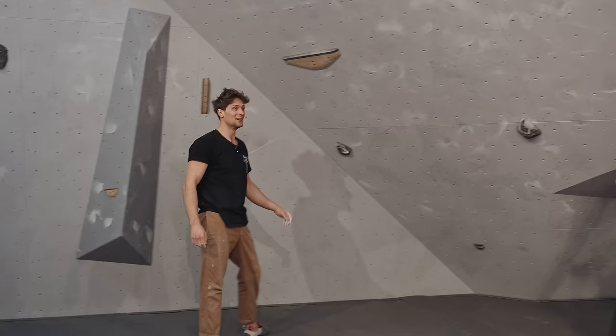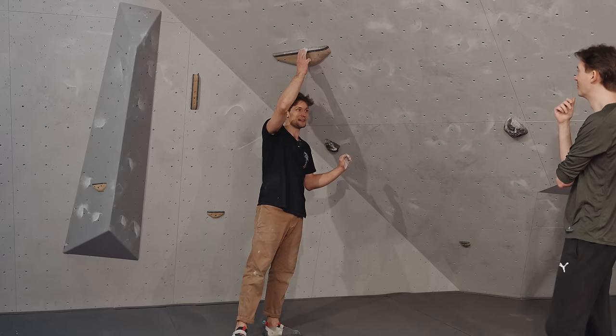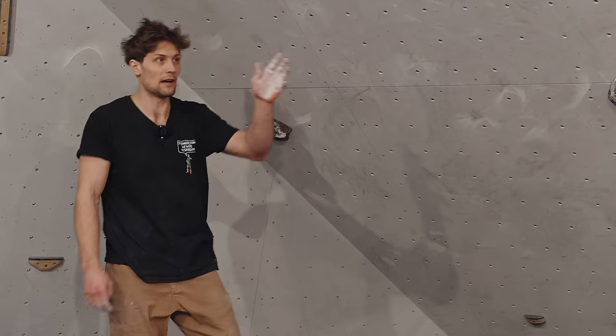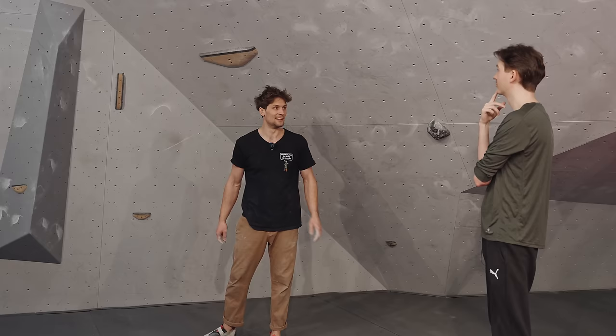This is good. I think it's really funny. The first move was at a really good level where I tried hard. Like Felix said, it was a decent level for the move. The second move, if this was as it was before, I would have quite easily held it because of the angle. But now I had to thumb press to push my weight back. So I think we're at a good level.